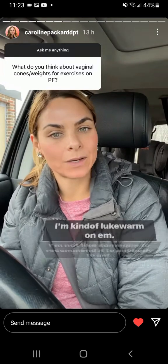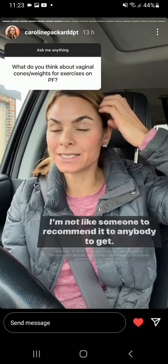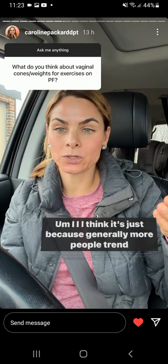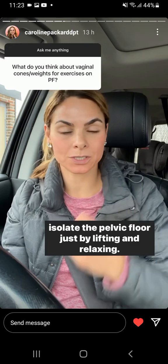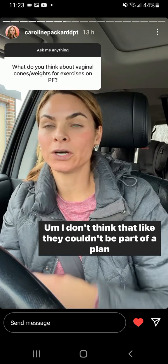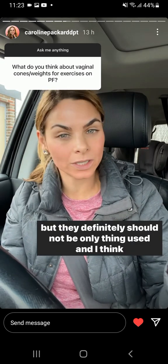I'm kind of lukewarm on them. I'm not someone to recommend it to anybody. I think it's just because generally more people trend towards hypertonic, and it's usually not what they need to isolate the pelvic floor just by lifting and relaxing. I don't think that they couldn't be part of a plan, but they definitely should not be the only thing used.